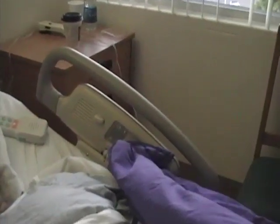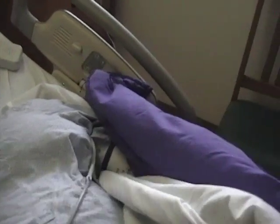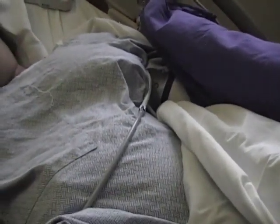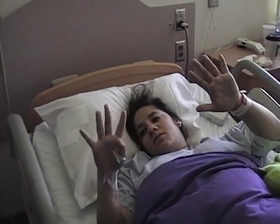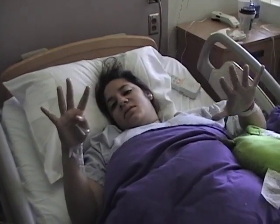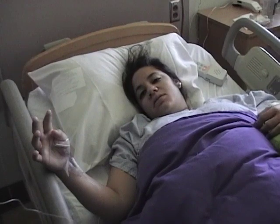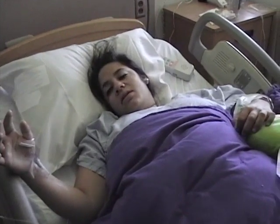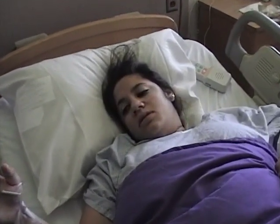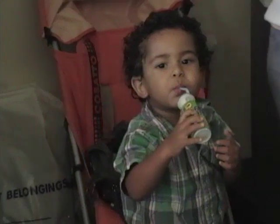And here's Erica's tummy. Her mesh underwear. We just found out that Erica is 9 centimeters dilated. In 6 hours, nine. In 3 hours, she dilated from 4 to 9 centimeters. She's killing it. She's good. Hi, Nico. Wave. Hi.